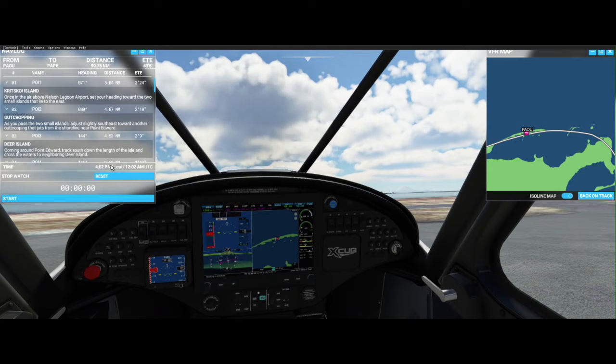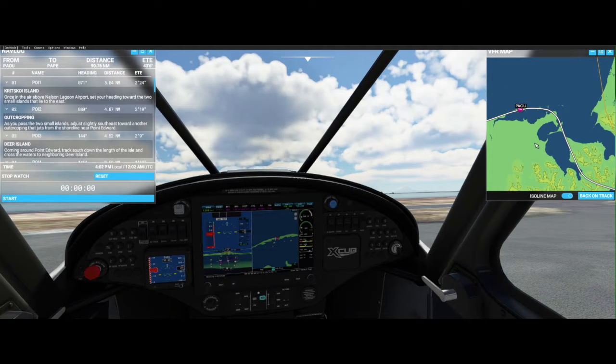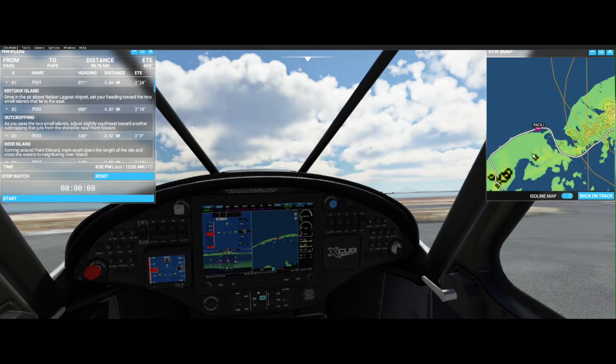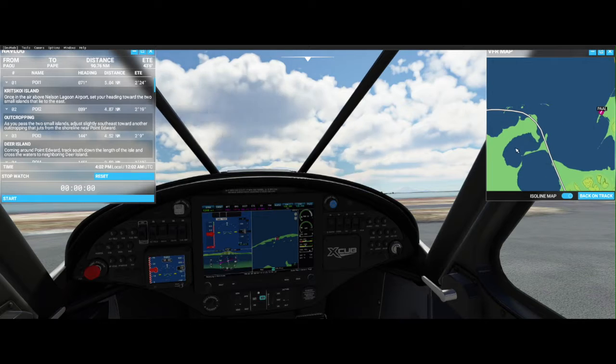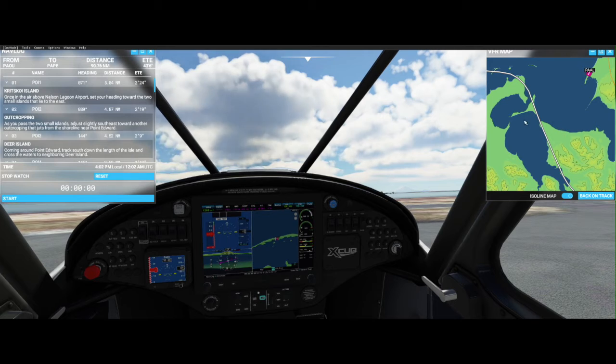Let's see what it says here. In the air above Nelson Lagoon Airport, set your heading towards the two small islands that lie to the east. I assume they're talking about these islands here. Actually, there's more than two here. If you count this an island, then it's 4. 1, 2, 3, 4, 5. But maybe that's not what they're talking about. Yeah, I think that is.